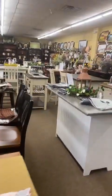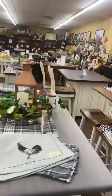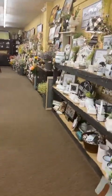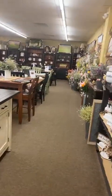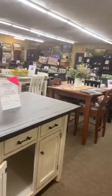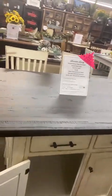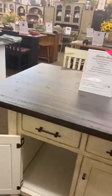Taking it over here for a moment, what's that deal of the day? Well, you're never going to find this again, let me tell you. I need to make room because I know what's in the pipeline. This is a Lancaster Legacy. Beautiful, beautiful island. And if I had room for it, I would buy it myself.